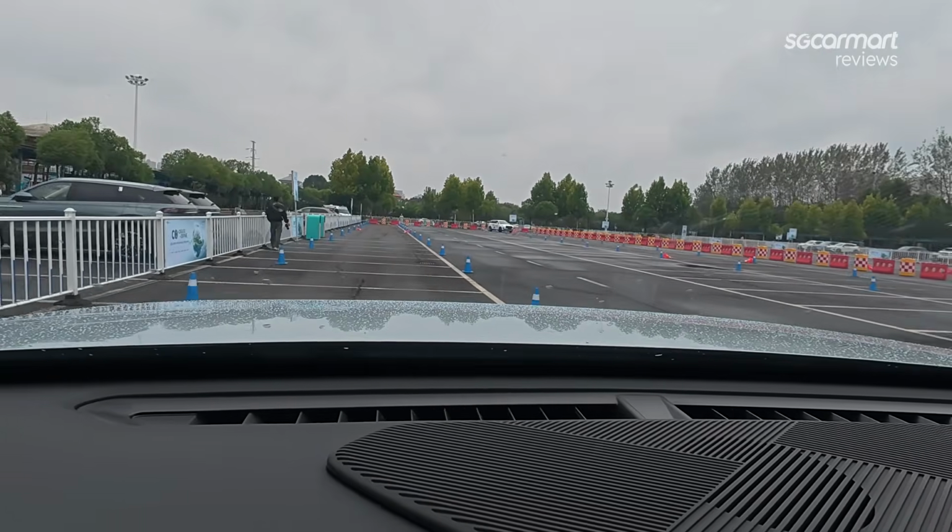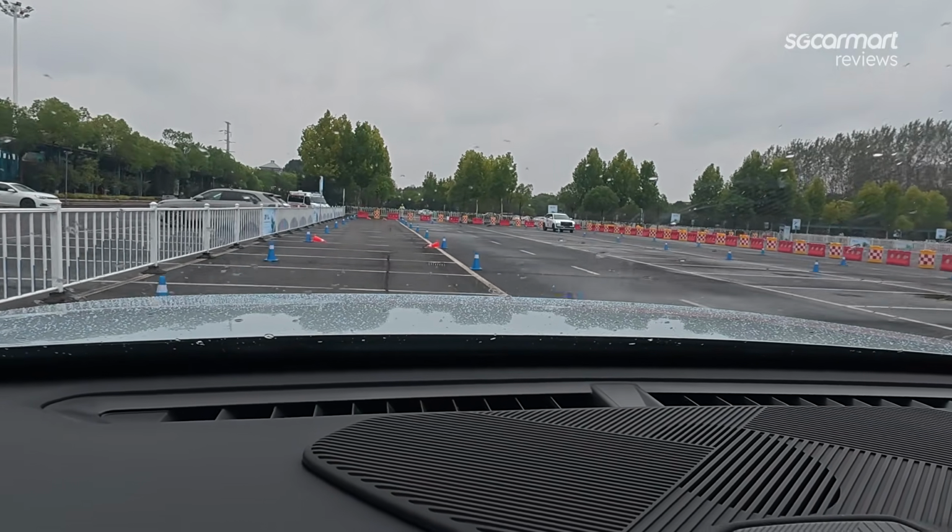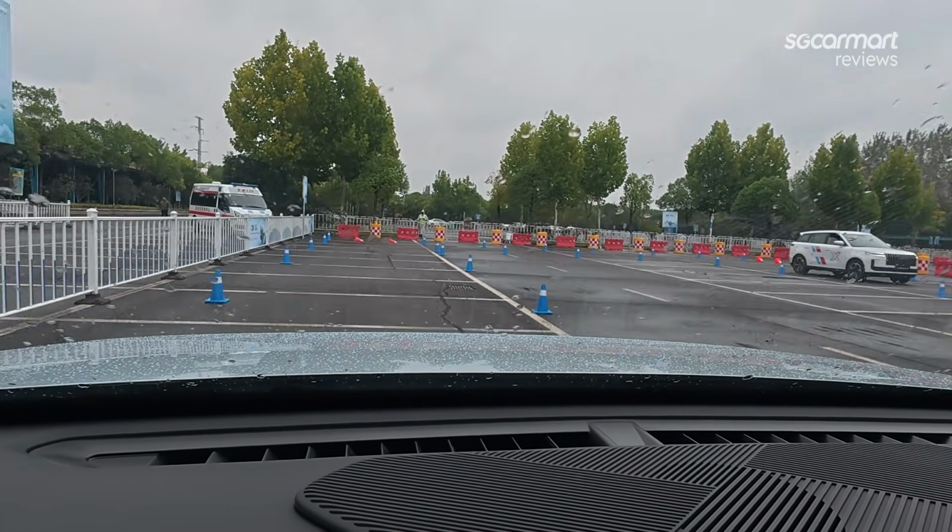Once again, some wheel spin. The floor is not the grippiest. Get cut your brakes. Wow, even when the floor is damp, the stopping distance is really pretty good.